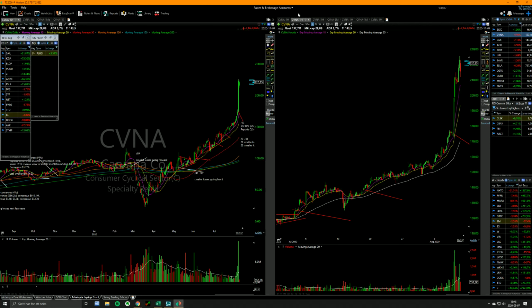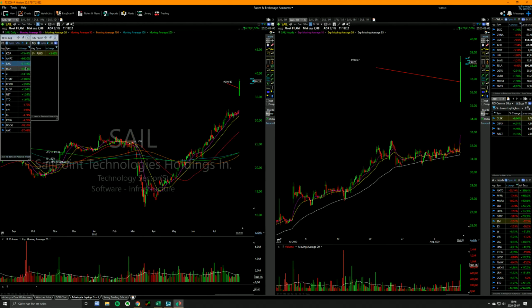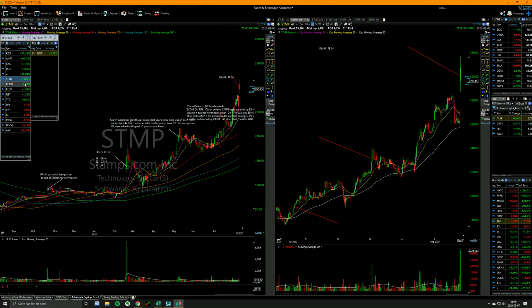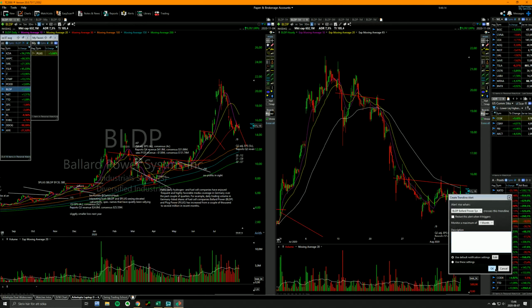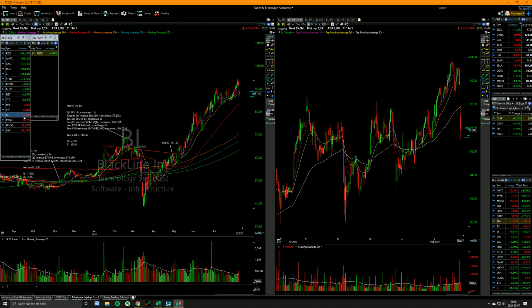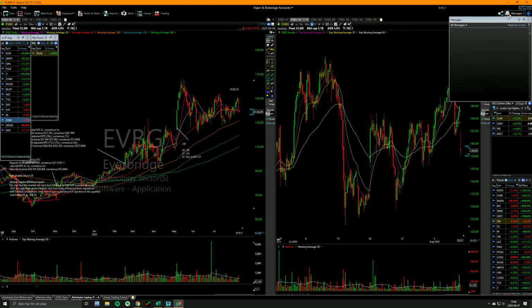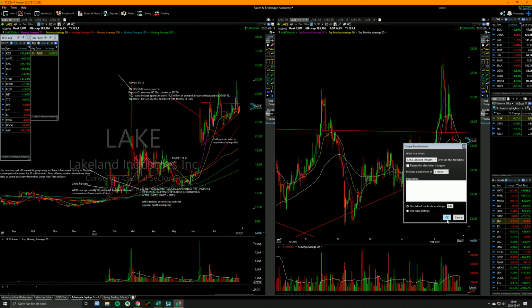Is PLUG looking like a short here? It's absolutely not looking like a short. Absolutely not. Damn, Lake put in another higher low, another higher low, and now it reclaimed the range. This stupid thing just had to stop me out.